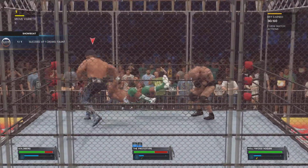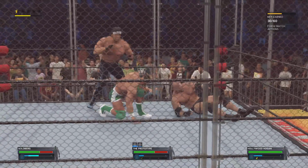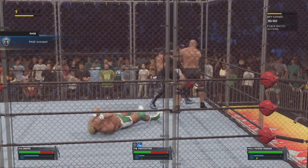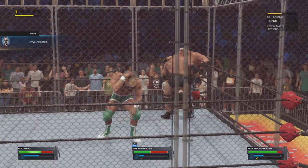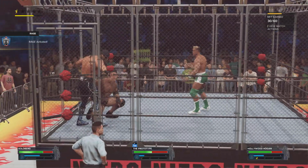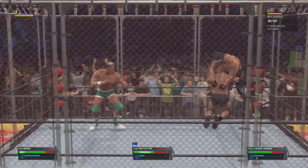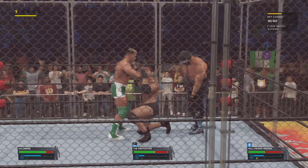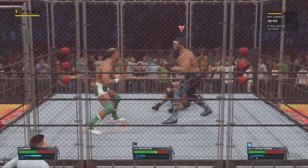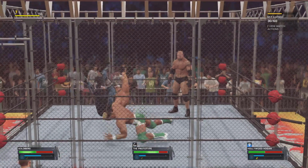An elbow will break down. Knee to the face. Ooh. Knee lift. Getting set up for something in the corner. And again! Being able to pull that off, no one is going to question if you skip going to the gym today. Locks in the gut wrench.